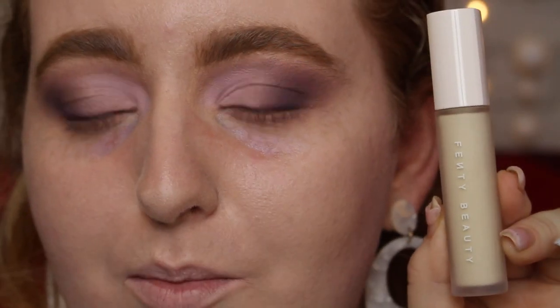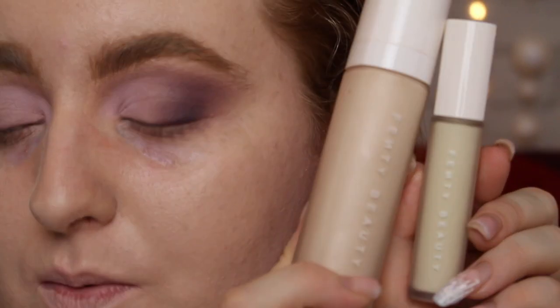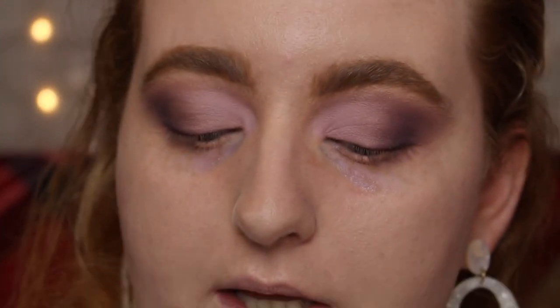Oh my gosh, this is so cute. It looks like a tiny bottle of the foundation. Oh my gosh, so cute. So this is the shade 105. It looks very yellow. This is what the foundation looks like. This is more like neutral. Hopefully they're gonna complement each other. Also, I'm kind of worried because if it's anything like the foundation, it's gonna be a very matte finish. And I don't know if I'm gonna like that underneath my eyes. But let's try this anyway.